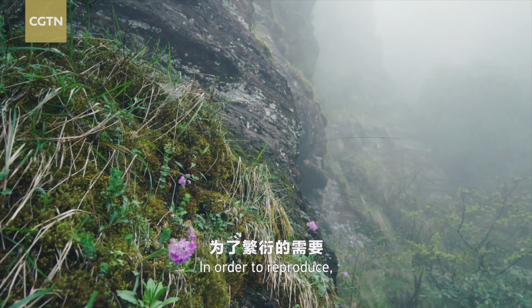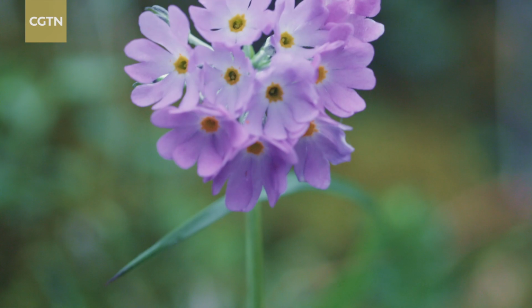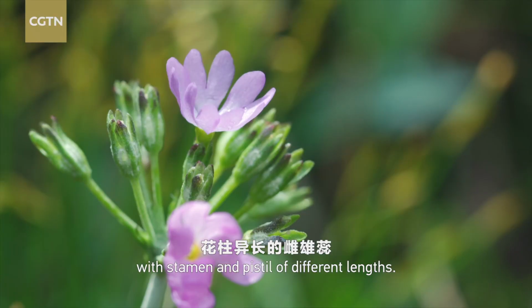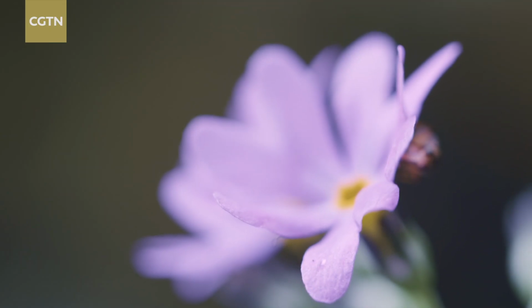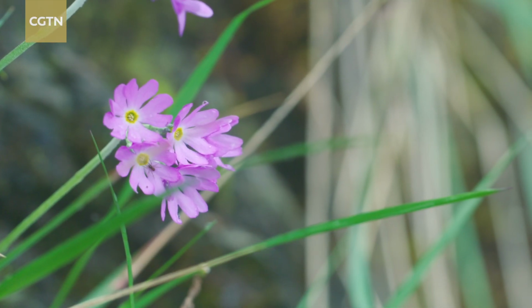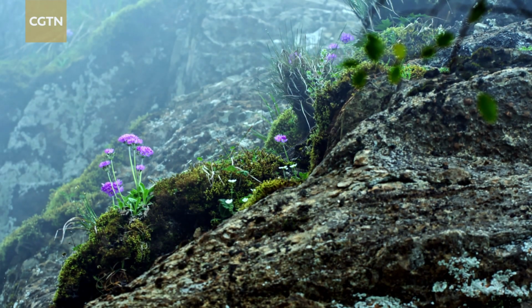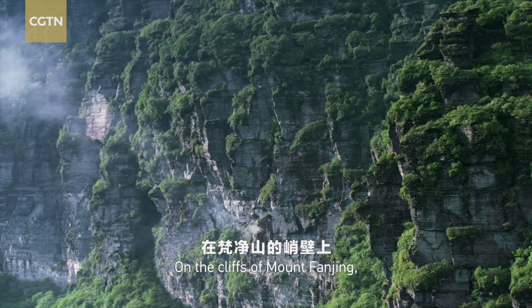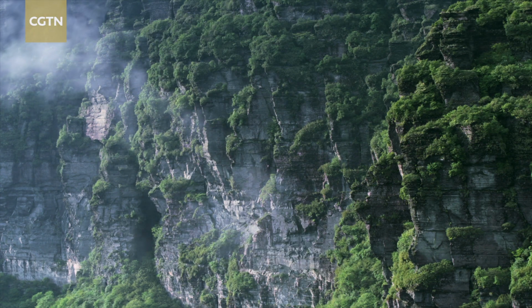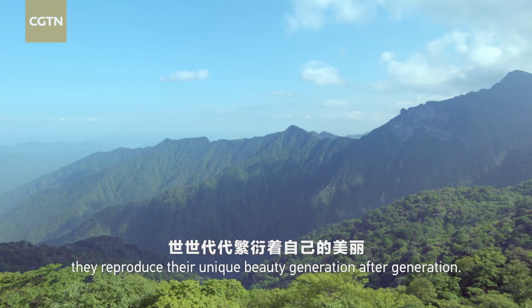In order to reproduce, the Fanjing primrose has evolved with stamen and pistil of different lengths. They use brightly colored petals to lure the insects to help them exquisitely accomplish their romances. On the cliffs of Mount Fanjing, they reproduce their unique beauty generation after generation.